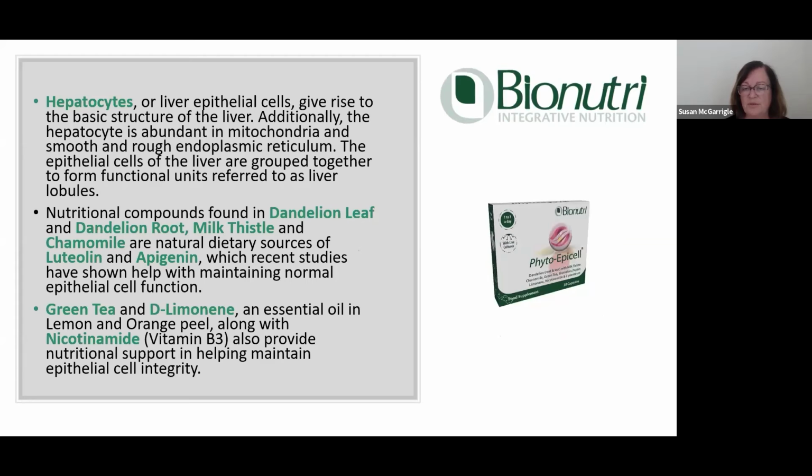And also just going on to a product called Phytoepicel, which is a fantastic, recently introduced product from BioNutri. And it has dandelion leaf, dandelion root, milk thistle, chamomile, which when put together with Lactobacillus plantarum, produce some secondary metabolites called luteolin and apigenin. And these have been shown to help with maintaining normal epithelial cell function. And when you think about epithelial cells throughout the body, this is a very, very important product.